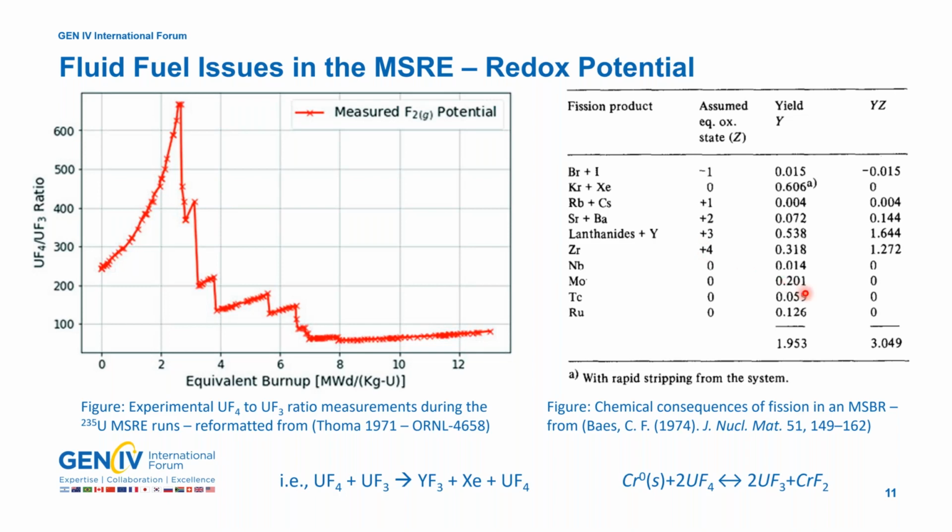But the problem is most of your fission products are not as thermodynamically stable as the uranium in your system. And so instead of replacing your cation charge of 4+, you're typically only replacing about 3+ in your fission products. As this continues, you're going to have a cationic deficiency, and your fluorine potential will increase. And so rather than having UF3 in your system, you're going to have more and more UF4.